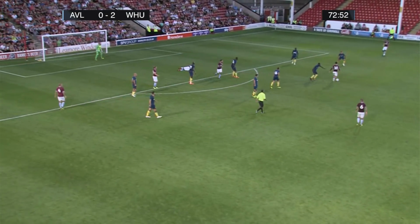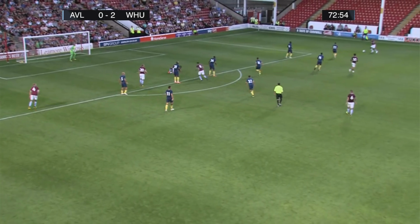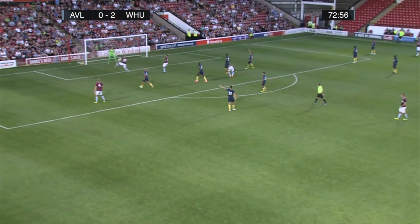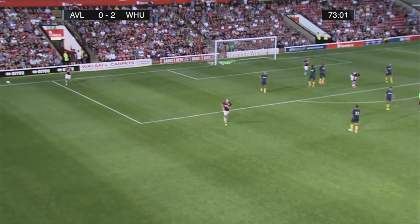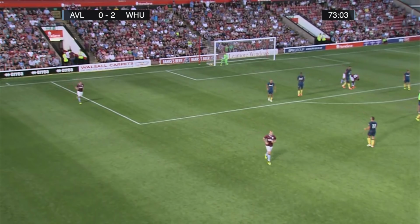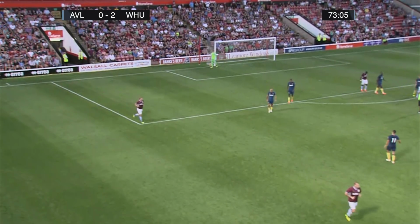Can Villa find a way back into this one? El Mohammadi. Good ball. A chance. And a good save. The flag was up for offside, but Bjarnason wasn't to know. And Adrian did well to get down to his right-hand side there to make the stop.